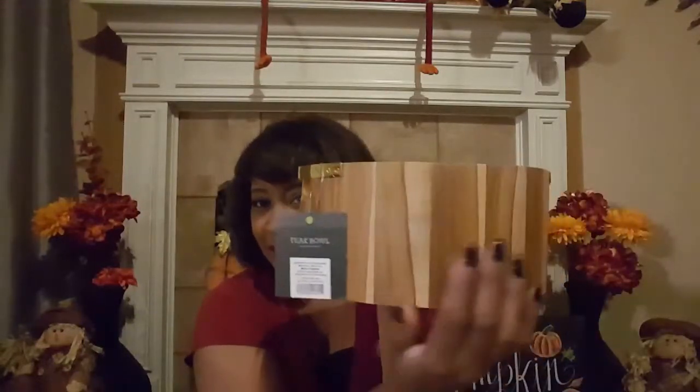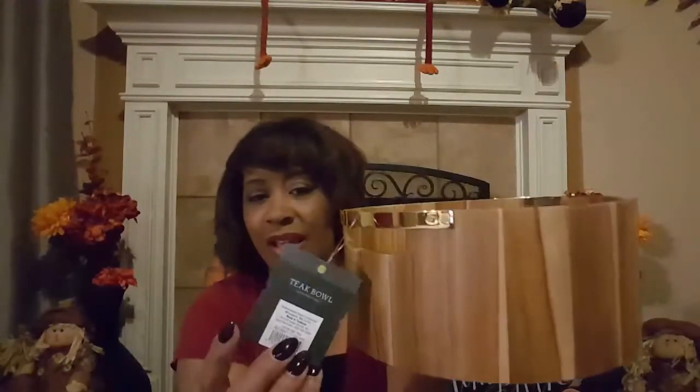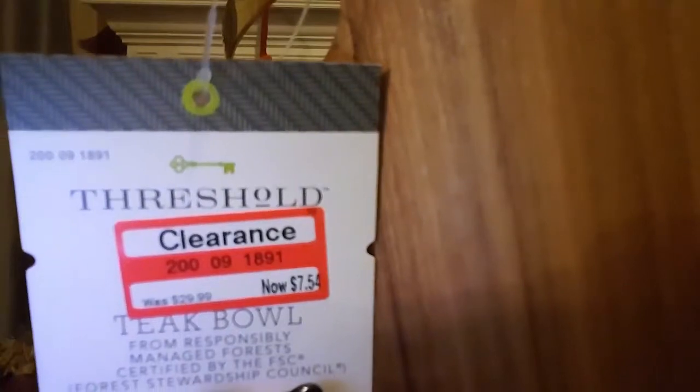So this bowl was regular $29.99. For the teak bowl, you could do salads in here. You could do a fall display of flowers because of the coloring. I just think this is gorgeous. So it was $29.99, and I got it for $7.54. Isn't this beautiful? It's beautiful.